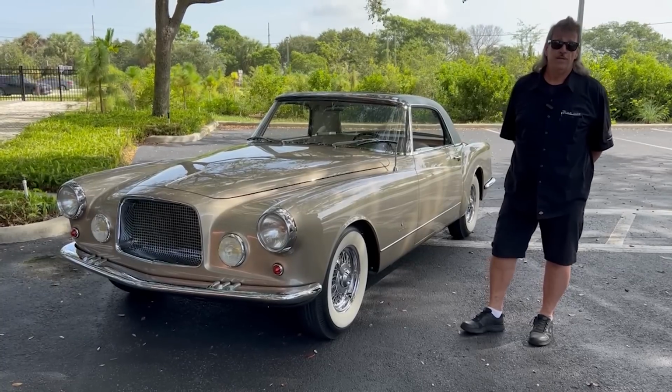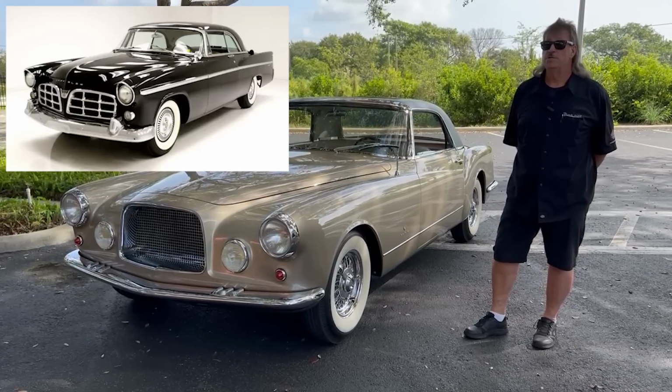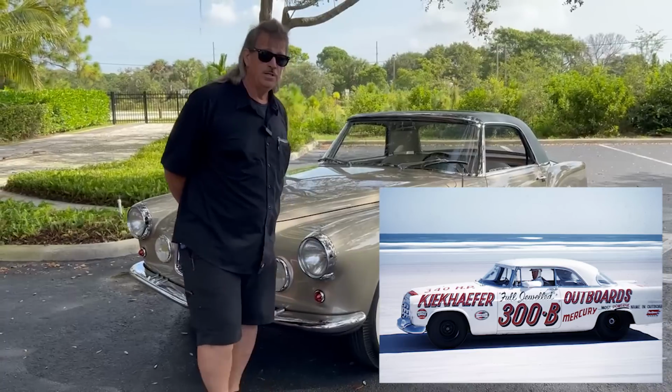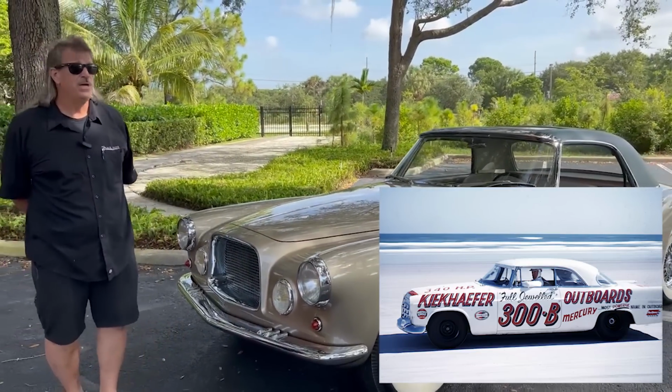They made a model of it and they ordered a 1956 Chrysler 300B, which at the time was the world's fastest production car. It has a 345 cubic inch dual quad Hemi. We'll show you that in a little bit.